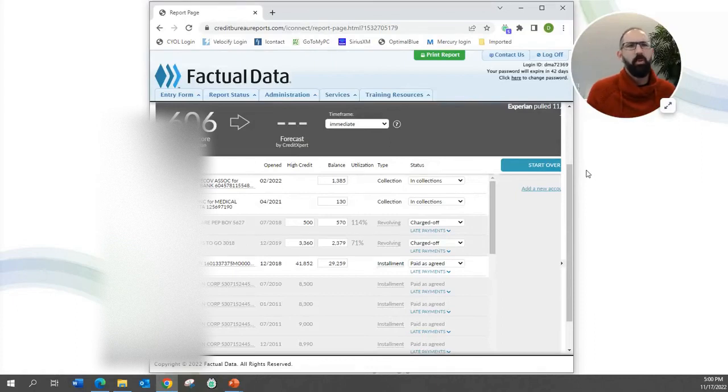So let me show you a real world example. This is somebody's real world example where we needed to get them to a 620 or higher credit score. As you can see, they were starting off with a 606 credit score, and we had a couple of collection accounts to play with, a couple of revolving cards, and they had an installment loan. So we started playing around with the simulator to find that sweet spot for them.